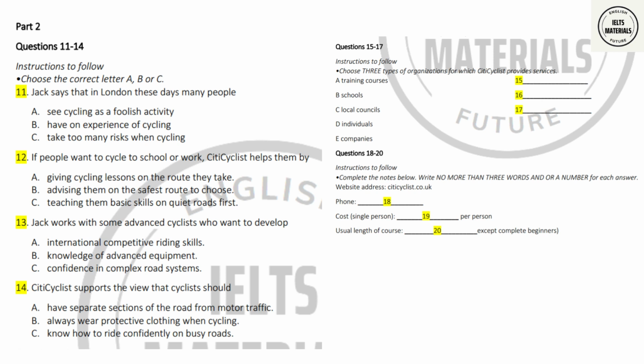Now, as well as courses for individuals, City Cyclist provides a number of services for organizations. For example, we can deliver fun, safe cycle training activities at schools, arranging courses so that the disruption of curriculum time is kept to a minimum. As well as this, in order to promote safe cycling, we have provided training courses for employees and staff of local councils. And we are also increasingly looking at developing training courses in companies in order to help employers work towards green transport plans by helping to increase the number of staff cycling to work.